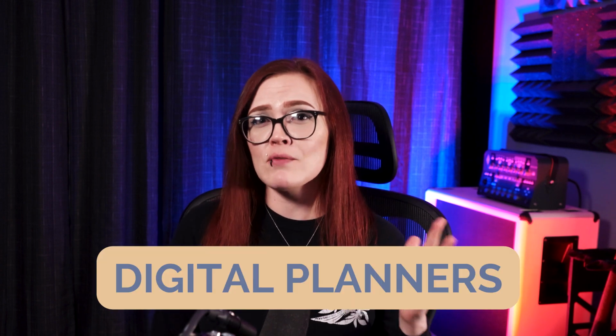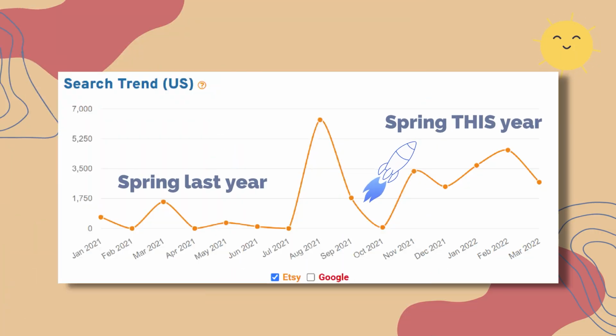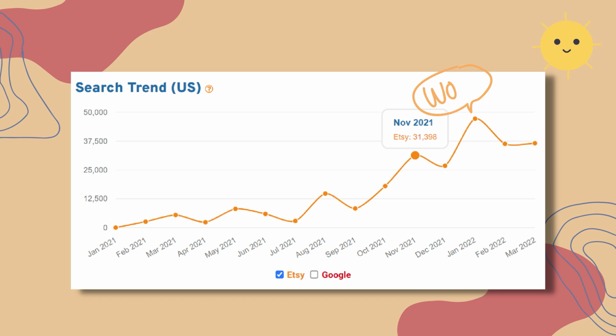Speaking of planning ahead, searches for digital planners have started spiking more than usual as of January. This is great news for digital sellers who want to get an edge in the slower summer months. And while we're on the topic of digital items, we've seen an explosion of searches for digital prints since the fall of last year. This may be a trend to take note of for anyone who sells art as well, because art prints specifically seem to be climbing after a great 12 months.